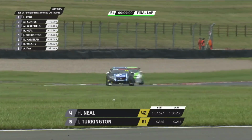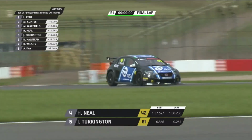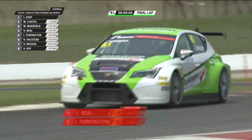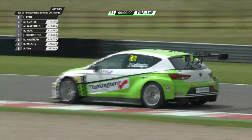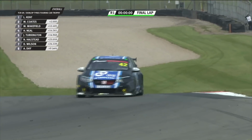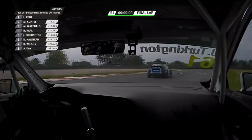You can see how blissfully close it is as they climb up through Schwanzkopf up towards McLean's. Now, unless Henry Neal can get his elbows out proper touring car style, James Turkington may possibly see Henry as a sitting duck here, out of McLean's up towards Coppers. I think Wakefield is trying to escape up the road. I think he may just about be safe for the time being.